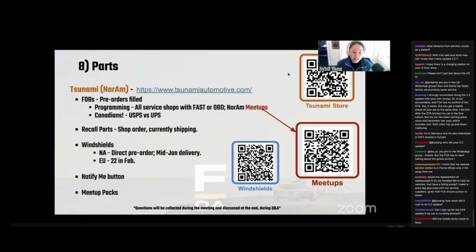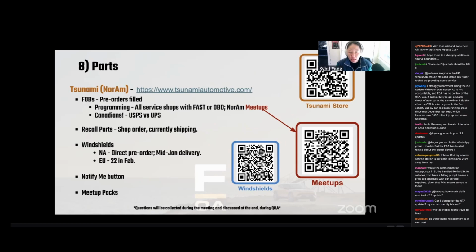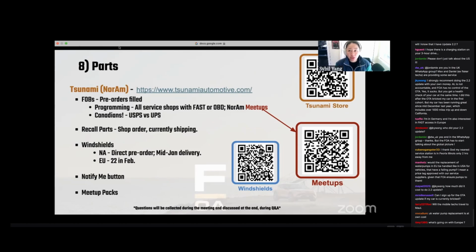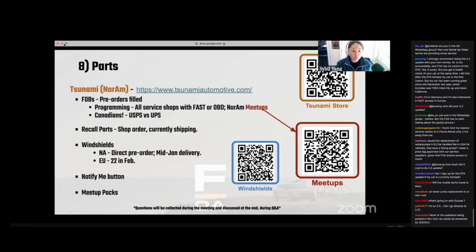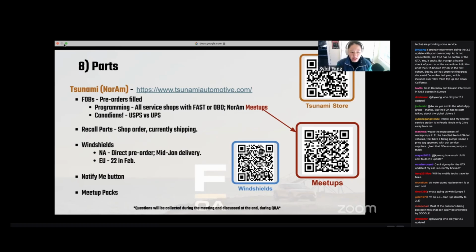Okay, so many of you guys have already gotten your fobs. If you ordered your fob back in October-ish, and you received an order confirmation and a shipping confirmation, but USPS hasn't received your package, please email info@tsunamiautomotive.com. The fulfillment warehouse has dropped a lot of orders. So please email us. Don't PM me. The fastest way to get a response is to email the info@tsunamiautomotive inbox, and that's the easiest way for us to keep track of all the requests that we have.